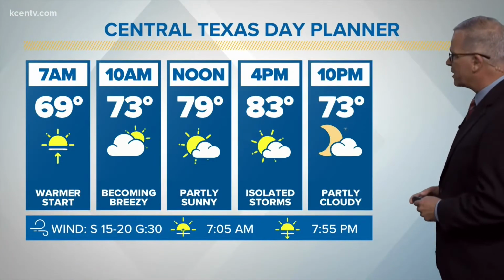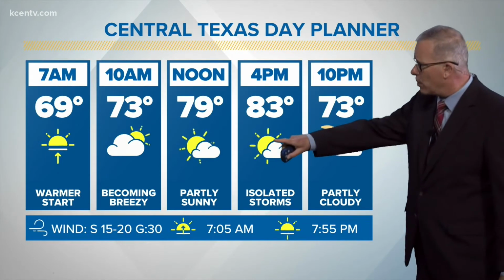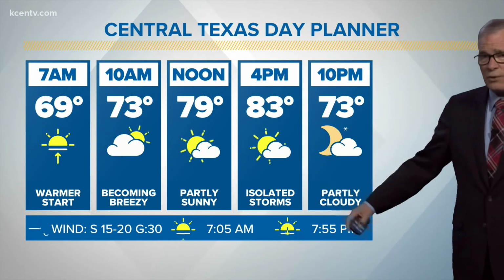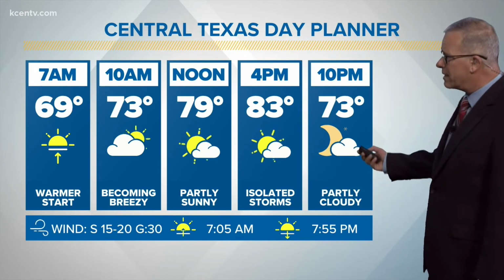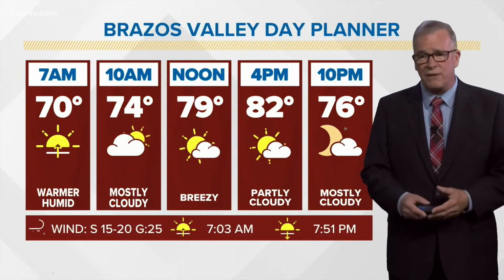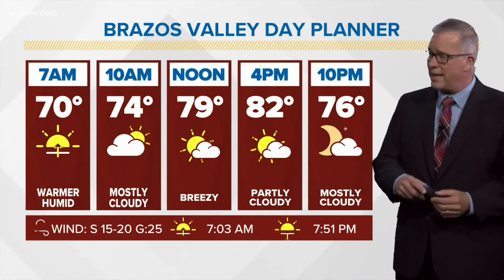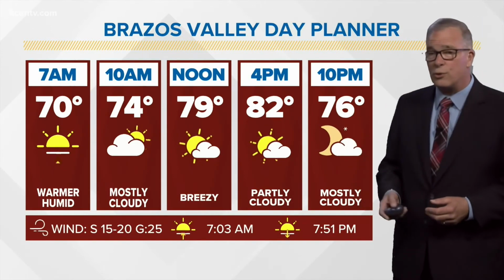And for your central Texas planner, looking at mostly cloudy skies to start the day, but then partly sunny, a slight chance of those isolated thunderstorms late in the afternoon, and then partly cloudy skies late evening. For the Brazos Valley, much the same with a chance of a few showers or thunderstorms late afternoon and evening. Otherwise, warmer and more humid with high temperatures in the mid-80s.